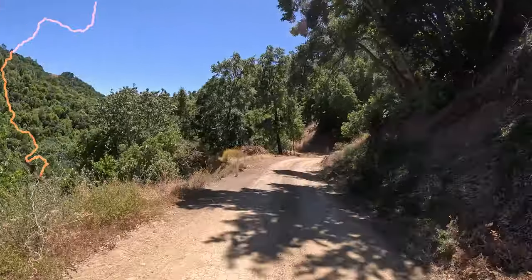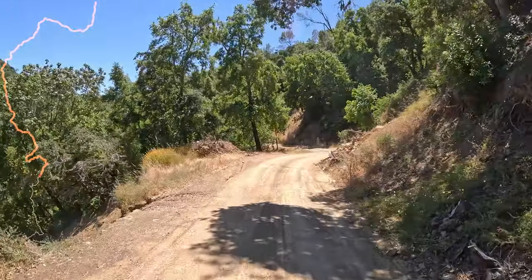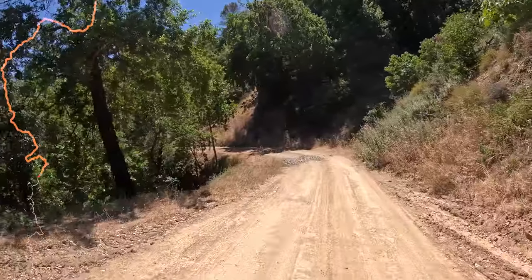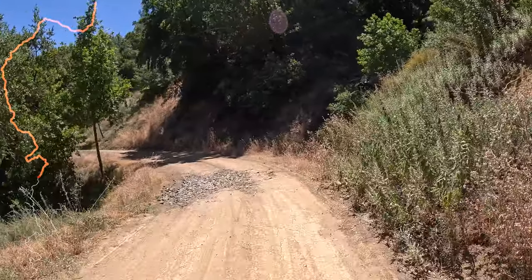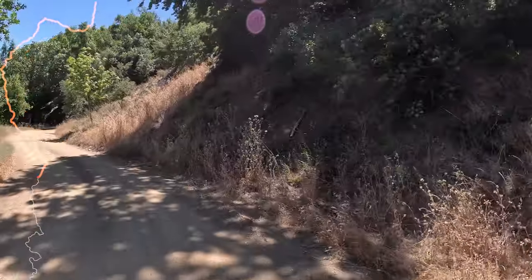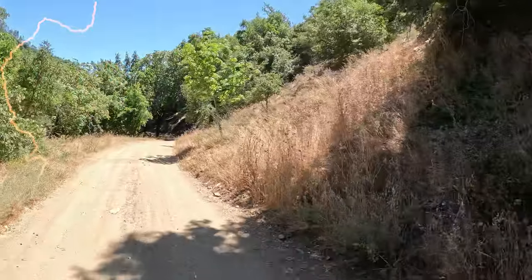And this left edge here is what I was talking about. So there are markers, I think, indicating where you need to be cautious along these edges. But yeah, it looks a little steep and a little precarious off of there. So just be careful.